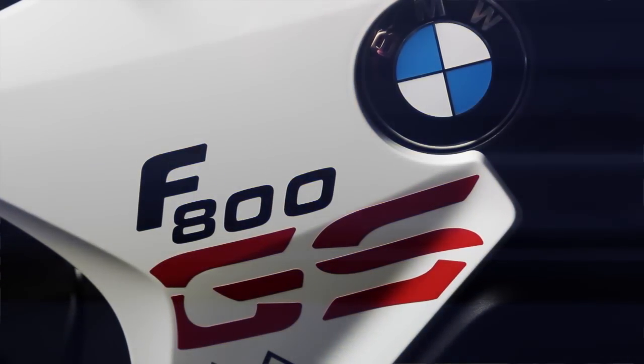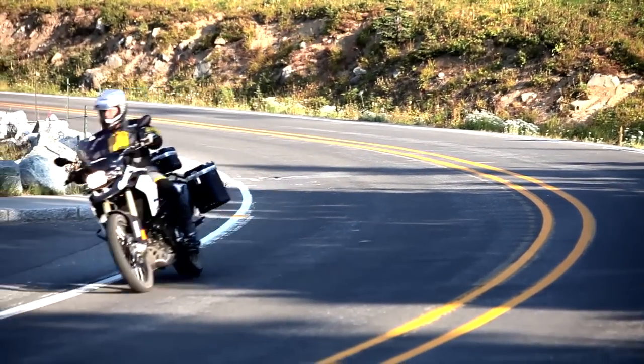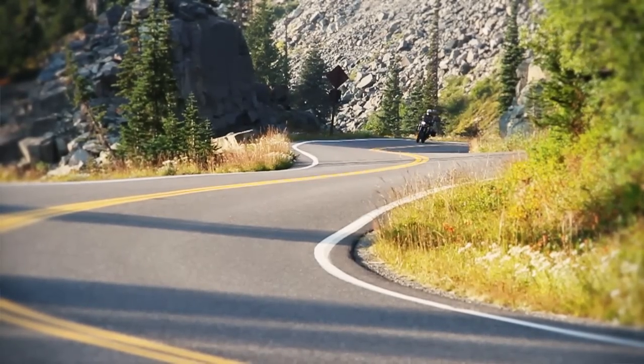We just got a 2013 F800GS. We've completely outfitted it with all the Touratech parts, and now we're taking it out for an epic ride. We made arrangements with BMW to get this bike as early as possible so that we could test it by putting all of the Touratech parts on it and just get a sense for it.